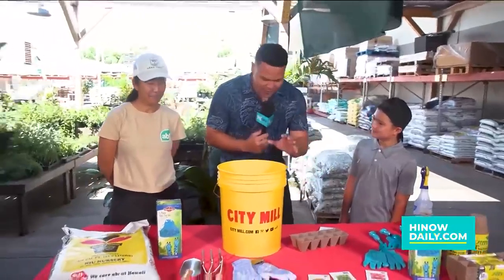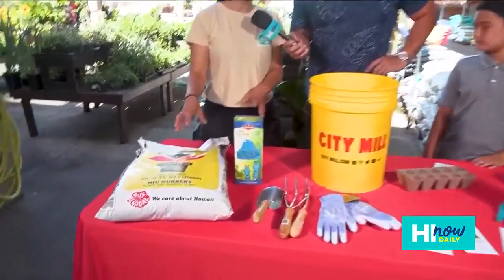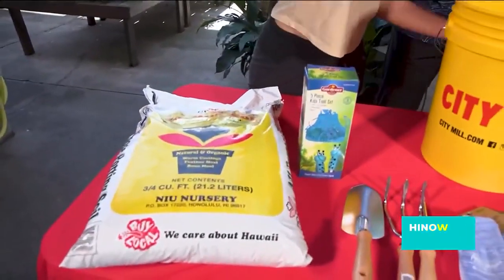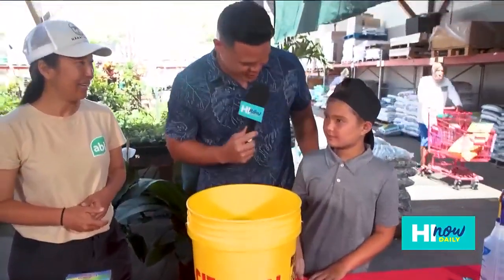Okay, we're going to do a demo right now. Can you walk us through what's going to happen, Sandra? So we're starting with using the new nursery potting soil. So he's just going to take some scoops of soil, and then he can put it into the seed tray. How long have you been gardening, Aiden? About 2 years. 2 years?